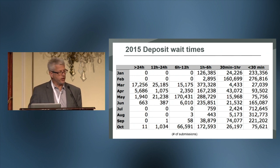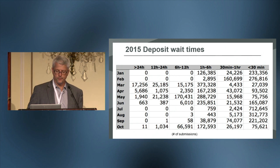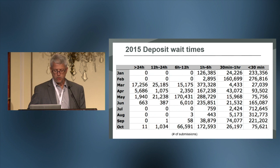Many of you may note that in March we had a little bit of a problem, and things kind of got away from us. And so we have ways that we can handle this and manage this kind of stuff. But by and large, you'll note that most of the transactions that interact with Crossref to deposit metadata happen in under an hour, and really many happen in under 30 minutes, which many are also within minutes.